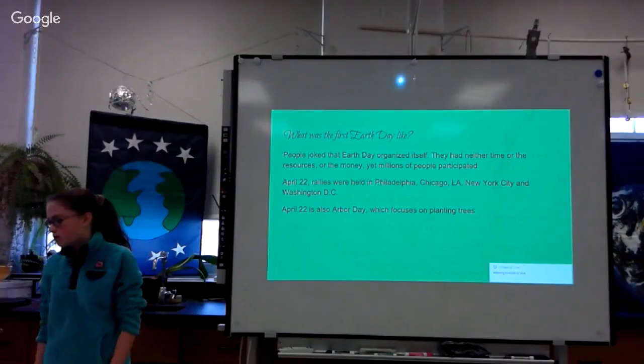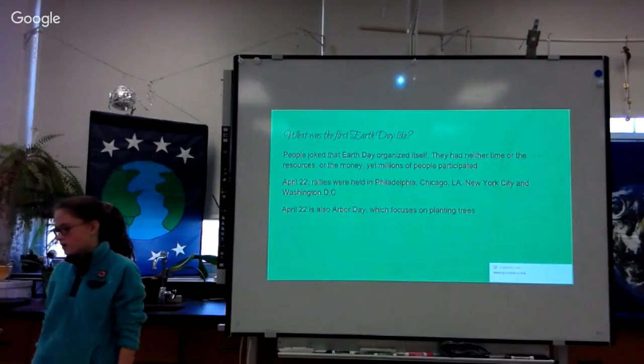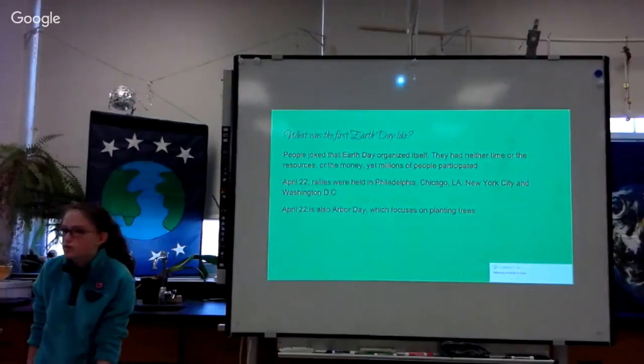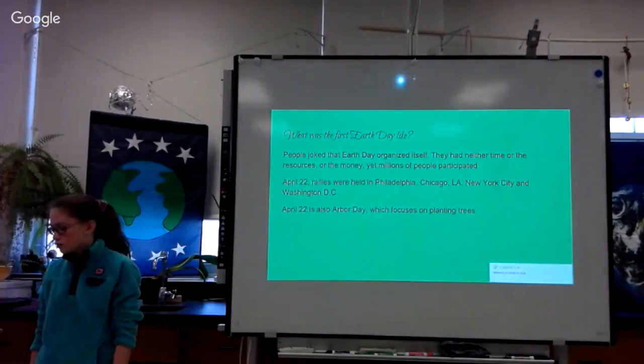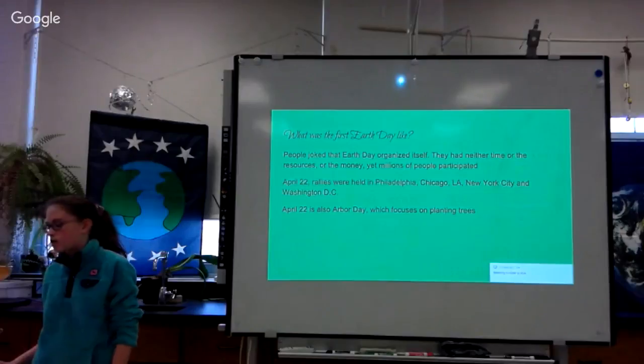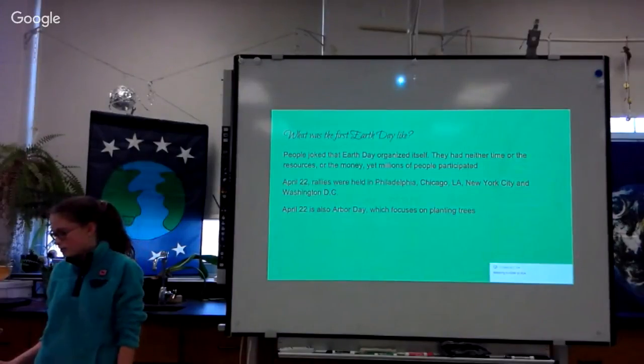People joke that Earth Day organized itself because they didn't have the time, the resources, or the money, yet millions of people participated. On April 22nd, rallies were held in Philadelphia, Chicago, LA, New York City, and Washington, D.C. April 22nd is also Arbor Day, which focuses on planting trees.